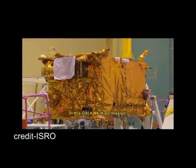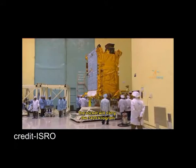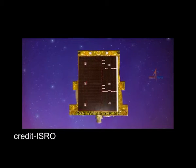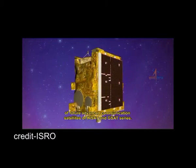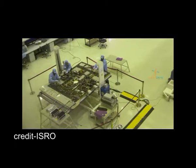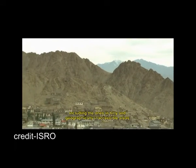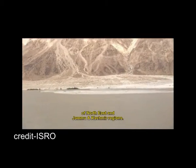In this GSLV Mk3-D2 mission, the rocket will carry the 3,423 kilogram GSAT-29 communication satellite into geosynchronous transfer orbit. GSAT-29 is a forerunner of future advanced communication satellites of the INSAT and GSAT series. Its Ku and Ka band communication payloads are designed to mainly focus on providing high throughput connectivity to the large population of the country, including the ones in hilly and geographically inaccessible areas of Northeast and Jammu and Kashmir regions.